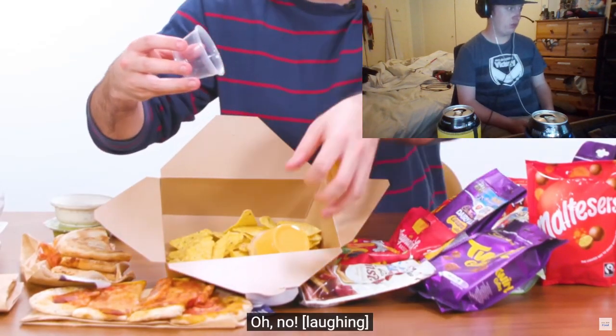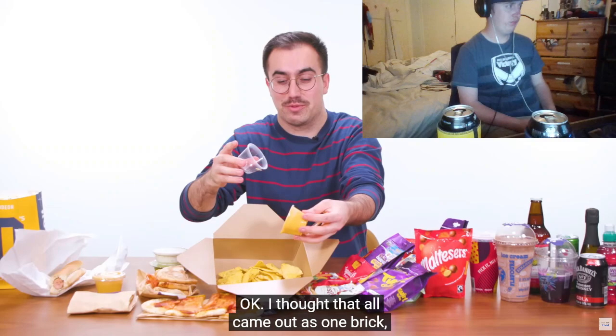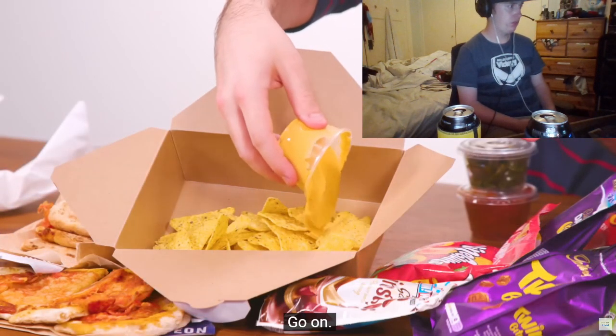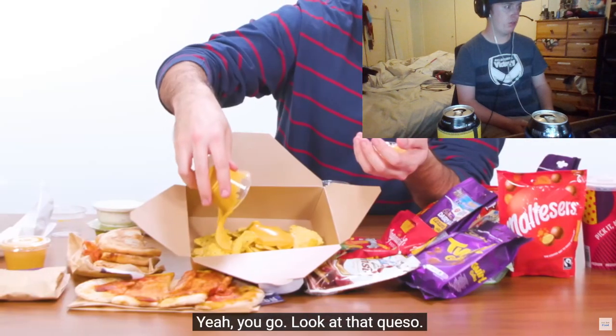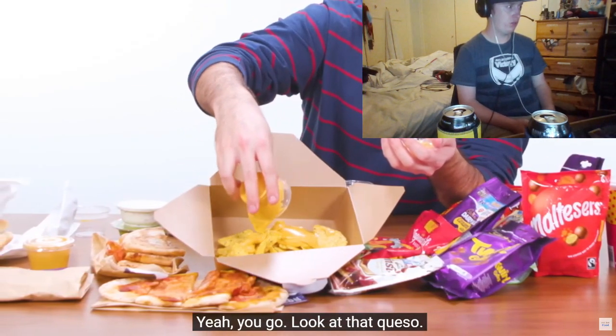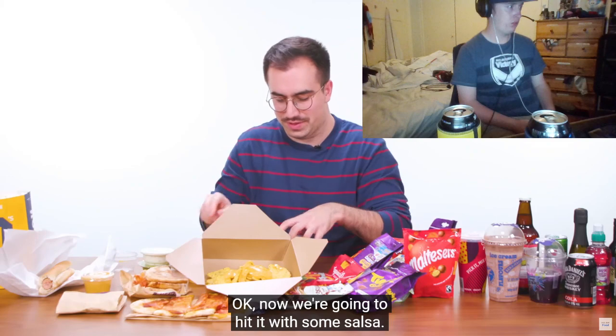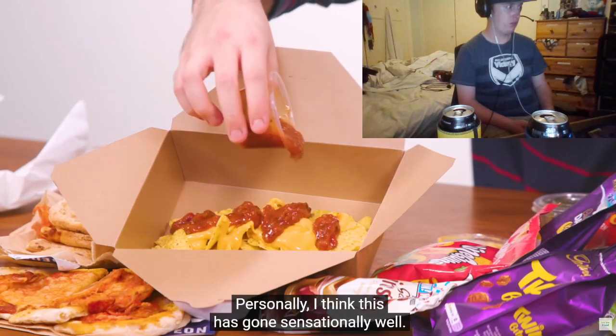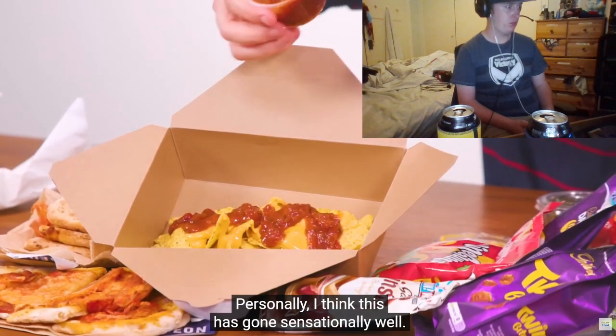Oh no, that's the... Okay, I thought that all came out as one brick, but there were actually two pots in there. Thank God. Go on. Yeah, you go. Look at that. Queso. Okay. Now we're gonna hit it with some salsa. Personally, I think this has gone sensationally well.